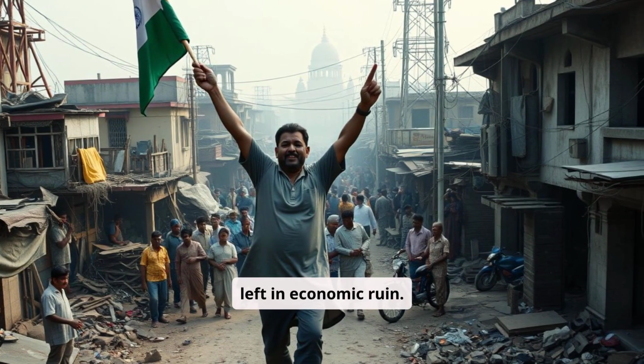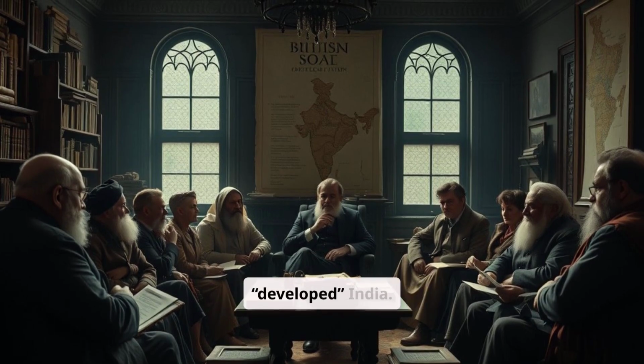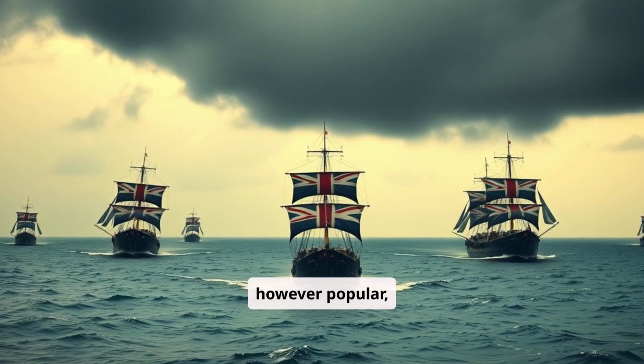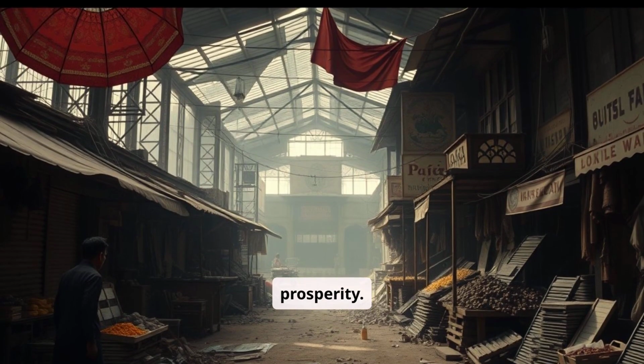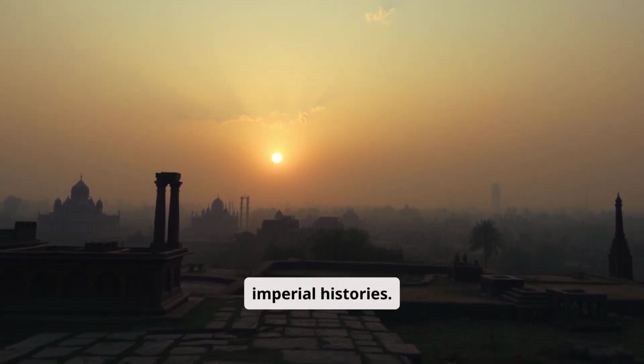Modern apologists claim British colonization developed India. This narrative, however popular, masks centuries of plunder and decimation of Indian prosperity. India's story must be a reminder to question imperial histories.